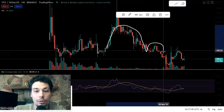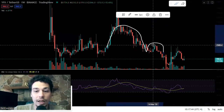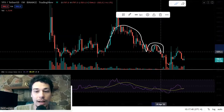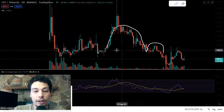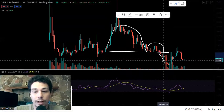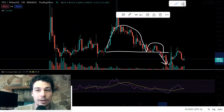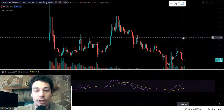So you see how we have this nice cup forming here, and then we get a bounce, and it's a nice round motion. You see this roundness. Anytime you see that in the market, that's not a good sign. That's not super bullish. And then here's the base of our cup. We break below the base, and we get the nice downwards move. So that's the first pattern that I spotted on YFII, looking at the weekly chart.